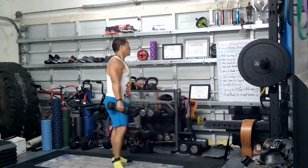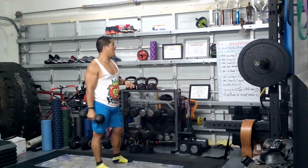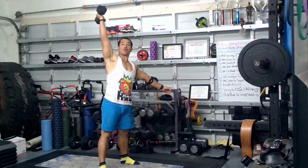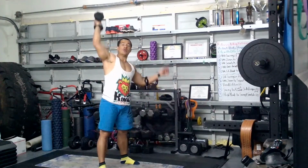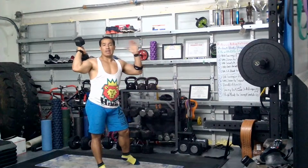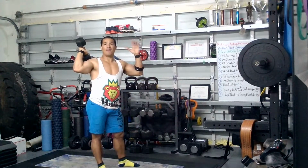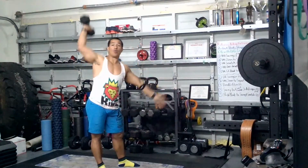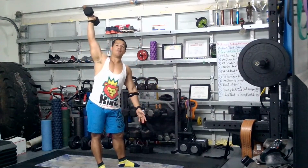Just remember that. Next, we have an overhead lunge. So what we're gonna do with the overhead lunge is we're just gonna go overhead. I don't care how you get it overhead, right? You can clean and then press, or you can snatch it. Depends how effective you are, however you do it. The more effective, the better. The heavier weight you can get up top and stabilize, the better.